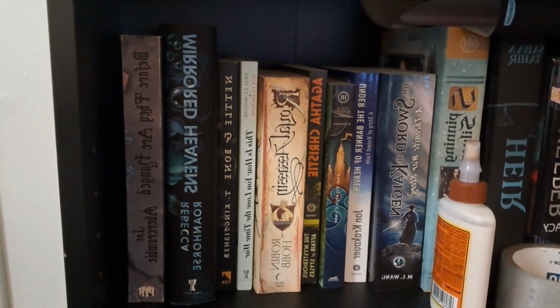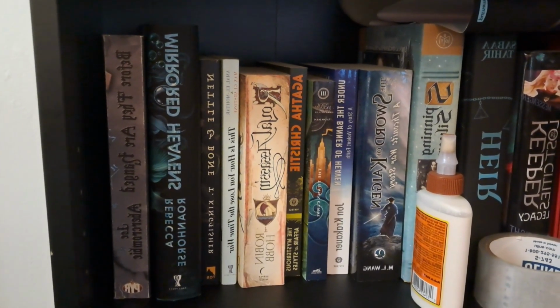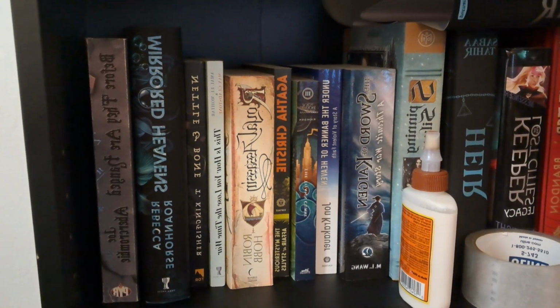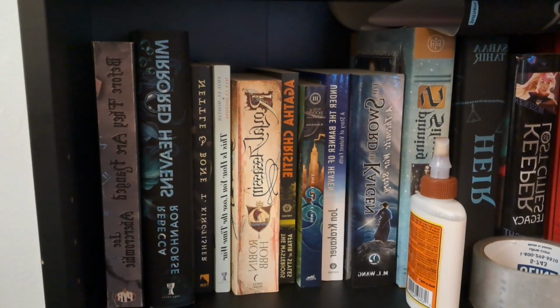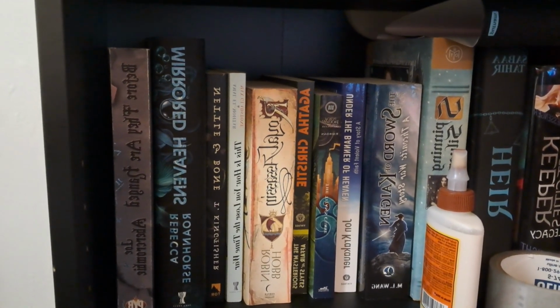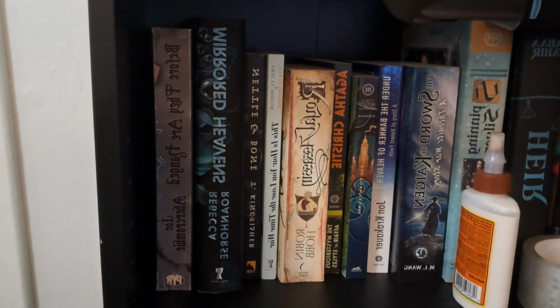Mirrored Heavens. I was going to read that during the Amazing Readathon this summer, and it's a slow-going one, only because it's been 2 years since Fevered Star, and so I was just trying to have to remember things. Before They Are Hanged, I still need to read that one.